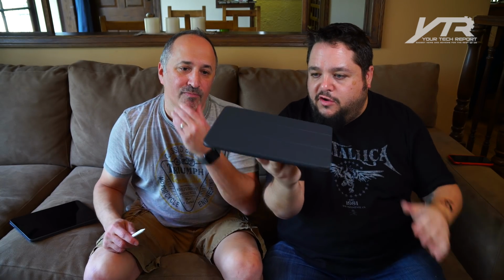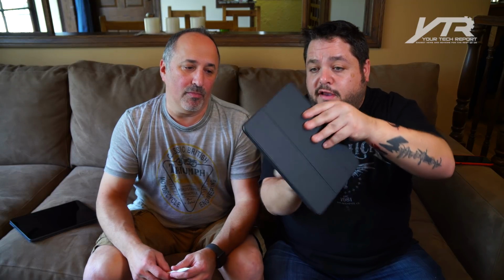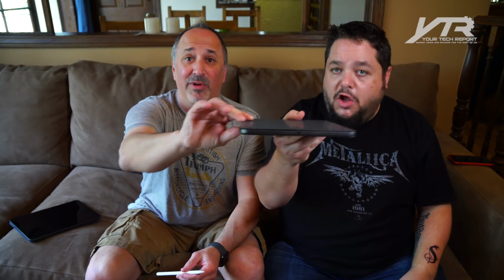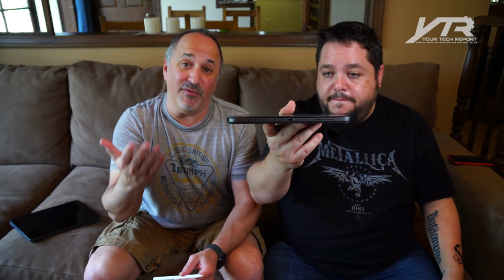It automatically controls. And the magnets on the front also control the sleep-wake function. So when you close that, you can see right there, it's waking up the device, and you can see it like this when you're going like that. You can show them how thin the profile is. You're not really adding much to the profile.